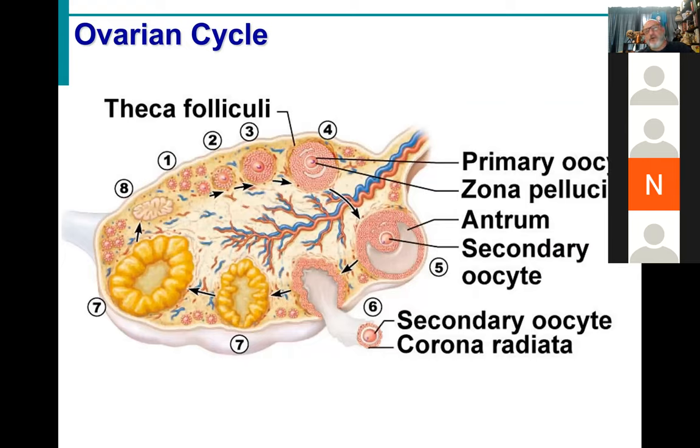Here, we have the pretty picture that shows the ovarian cycle. I love this picture from your textbook because I think it does a really nice job of showing all of the individual stages that we're going to talk about. And notice there are essentially 8 stages in this process.